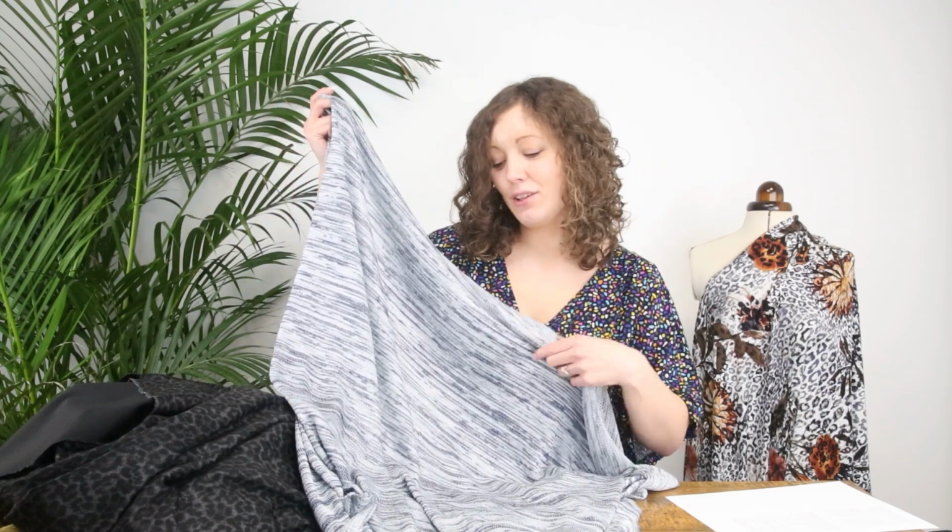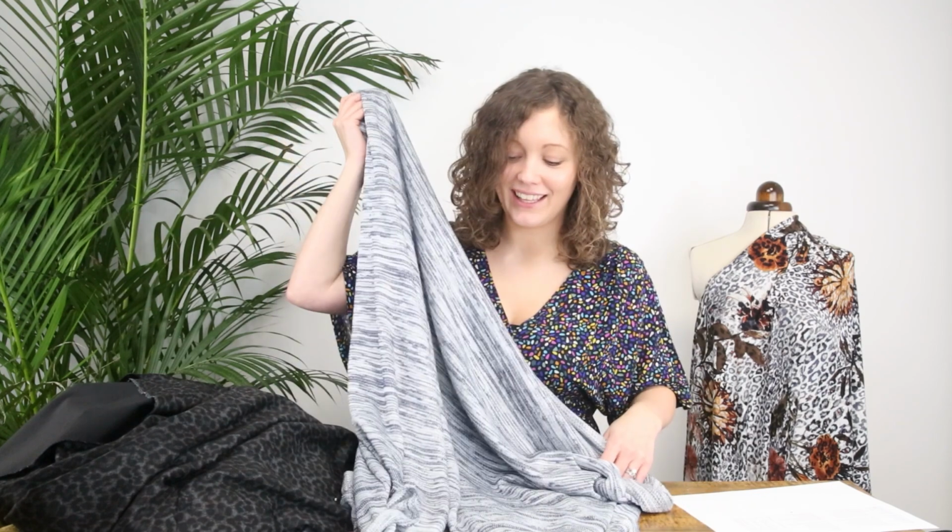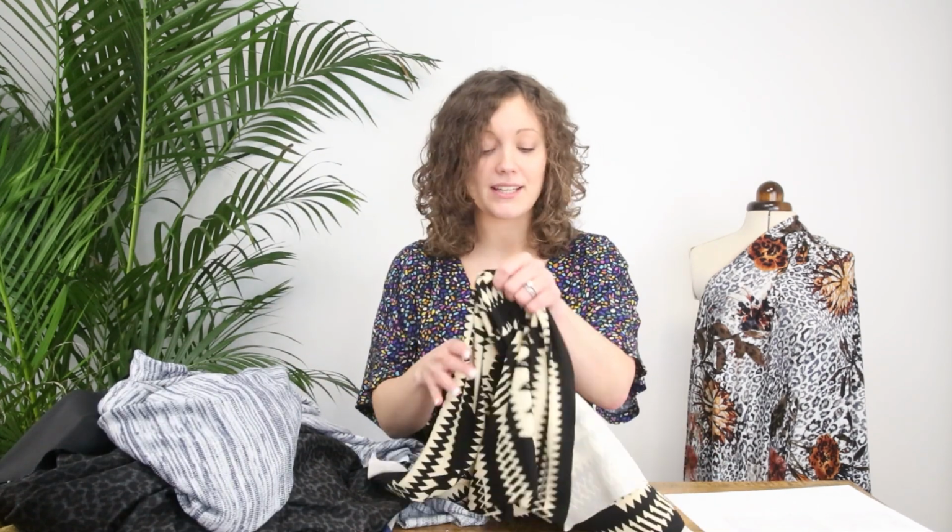But I think a cardigan especially would be gorgeous, a really slouchy and lovely layer to be able to chuck on over anything really. Really lovely fabric. And then this next fabric is a different type of knit again.